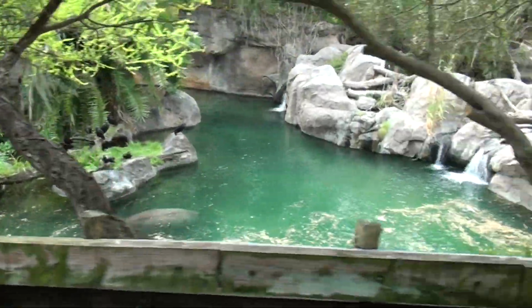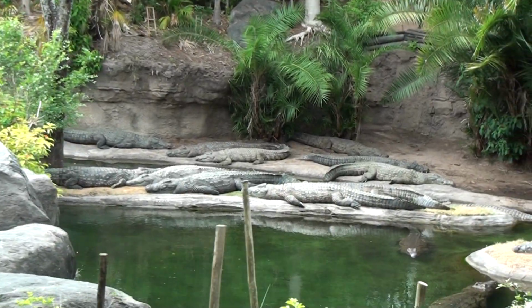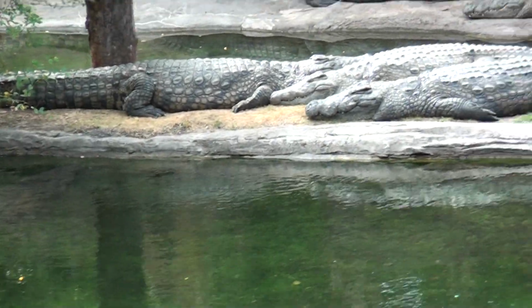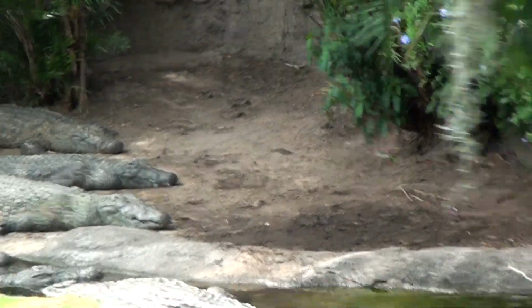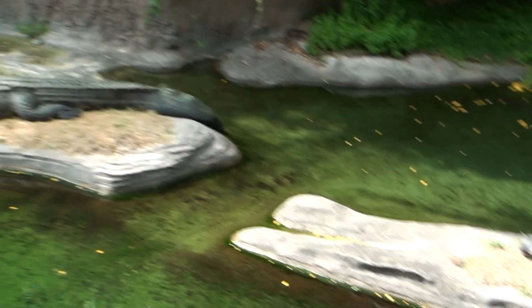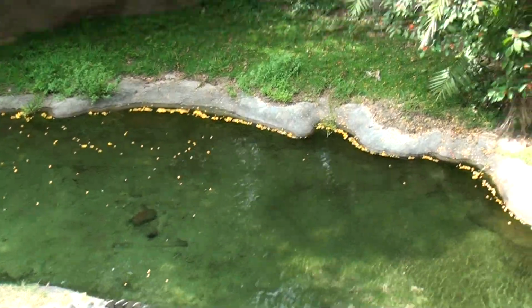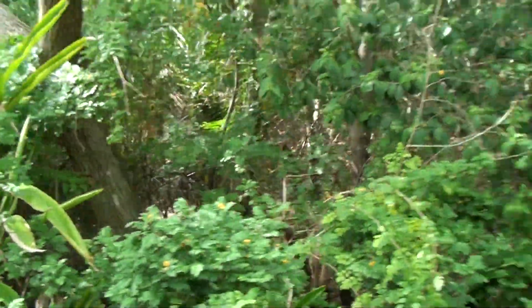Now as we cross over this rickety old bridge, remember to stay seated. Looks like we're passing over the Nile crocodile. Now these crocs are much larger, much more aggressive than the American alligators. They have enough power in their super strong jaws to crush the bones of their prey. If you ever spot a croc with its mouth open, that's how they regulate body temperature. They're cold-blooded, so from time to time they need to release their excess heat. They'll do that by keeping jaws wide open.